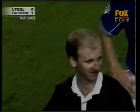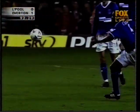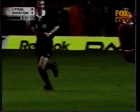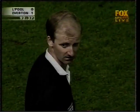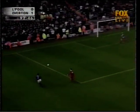That's the second time Campbell was caught for one tonight. Earlier, there was one from Westerveld on him. This one really is high. Just look how high this is. Top of the thigh. Liverpool reduced to 9 men and still a goal down.